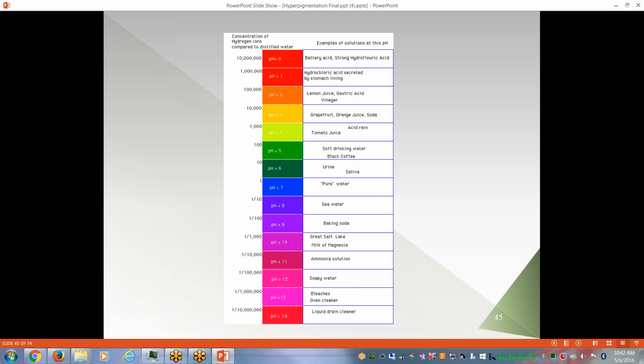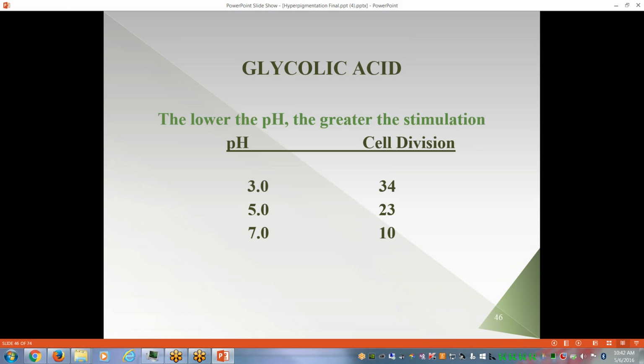The pH and the percentage working together is very important. So check all of your products that you have. The lower the pH, the greater the stimulation. We talked about that. And here's your cell division. At a 3 pH, your cells are turning over at 34. At a 5, it's 23. And of course 7, which is neutral, is 10. And it's hardly worth the effort.